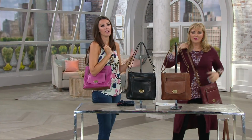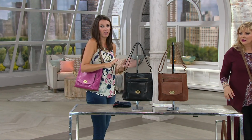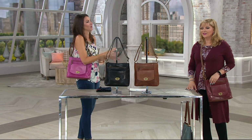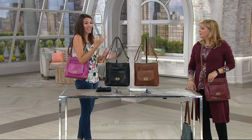I love that we're already beginning to think about how we're going to transition to fall. All of these colors work now beautifully, but then they do take you into those great fall months when our wardrobes start to become a little warmer. It's so, so pretty, and it's an easy wear bag.